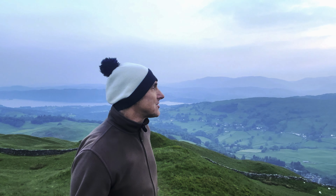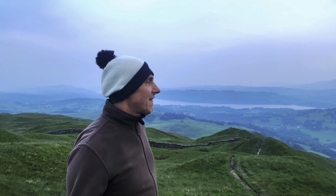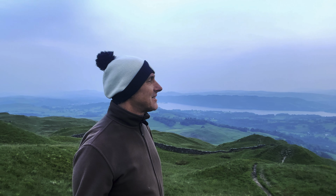Absolutely stunning. So yeah, I'm a bit miffed with myself. I should have brought my head torch and we could have just stopped here and watched the lights coming on. Oh well, never mind. I don't know if you can hear that cuckoo or not down there. When I get home, I'll turn the volume up and see if you can hear it. Oh, beautiful. Absolutely stunning. Right, we're just going to mooch around for a bit, I think. Just take it all in. So we'll probably see you back at the tent.